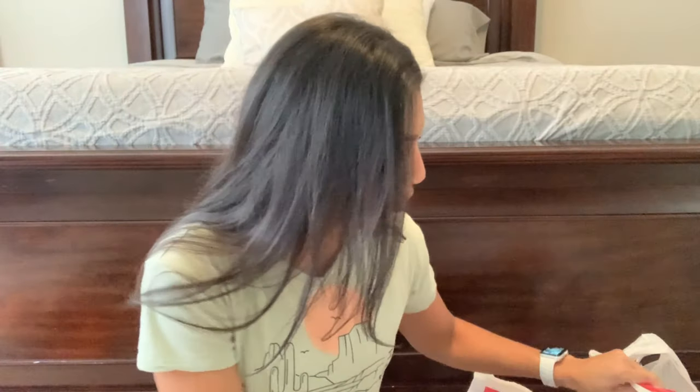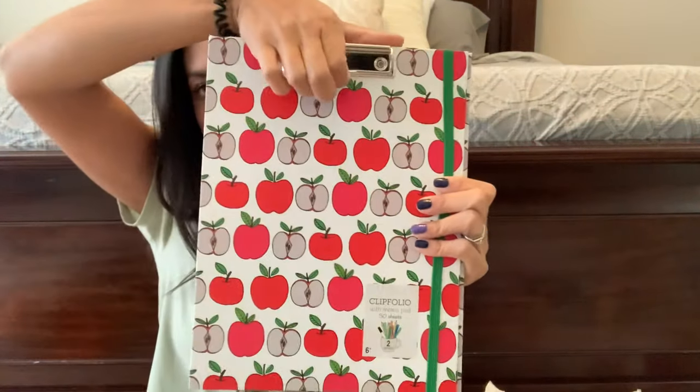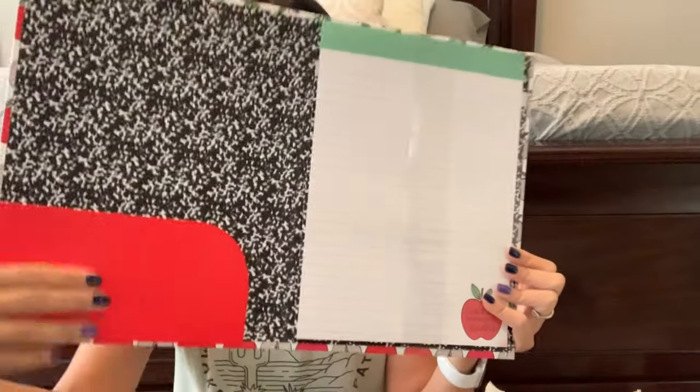And then also for the teachers, I wish I could have found another one, but I found this clip folio. It has a memo pad inside. So the front is a clipboard. And then when you open it, it does have a notepad so they can write, with a little folder to put stuff. And I thought that was really cute.